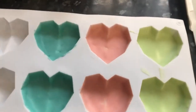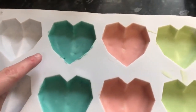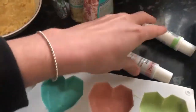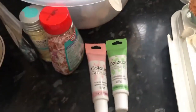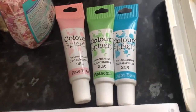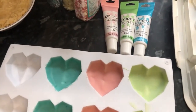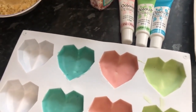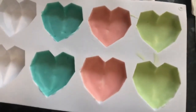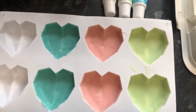These are the cake pops that I've made. So I obviously haven't finished them yet. So this is white chocolate melted, and then I used these Colour Splash food colourings, if I don't drop them everywhere, and I love this brand. They're like a gel, so they don't make it any more runny than it already is. They're very similar to the pastes, but they're a lot cheaper, and yeah, they're really vivid as well, really pigmented. So I didn't put a lot in there to get this pigment, so I think they look really good.